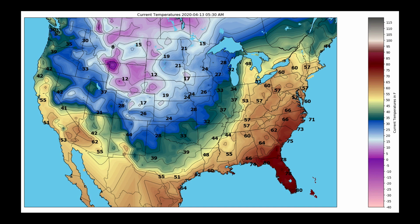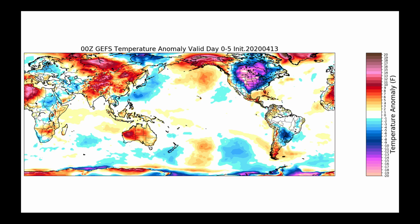But here's the leading edge of that colder air, and it will be getting over to us in the Carolinas this week. And I'm worried mostly about Thursday morning for frost potential. We're going to talk about that in just a few moments.